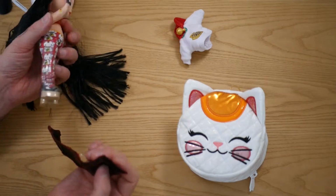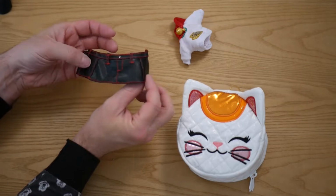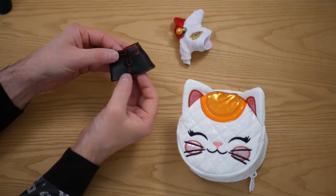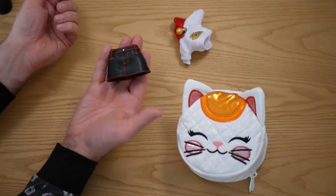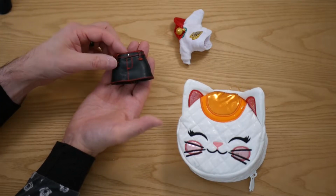Okay, so let's put it to one side for just a second. The skirt is black and it has red threading detail, which is nice. Red and black are always great colours to have together. I kind of hope you can see it. It looks a bit odd in this light, I admit.